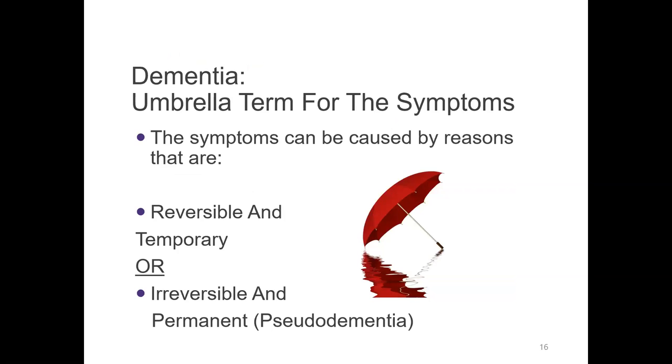So all of those, if you're seeing those with your loved one and you haven't yet gotten a diagnosis for your loved one's condition, it's really important to know that there are times when someone can exhibit some of those types of symptoms and it could be something reversible.